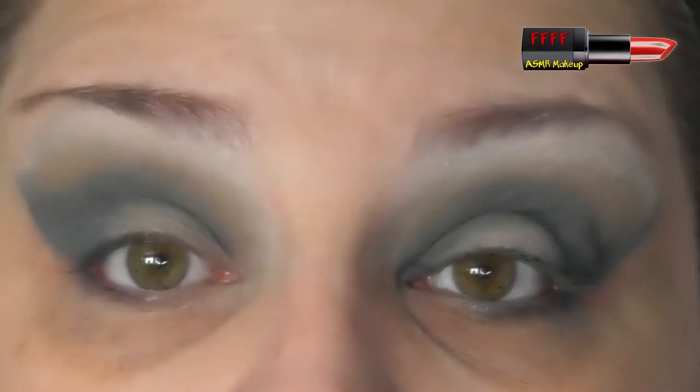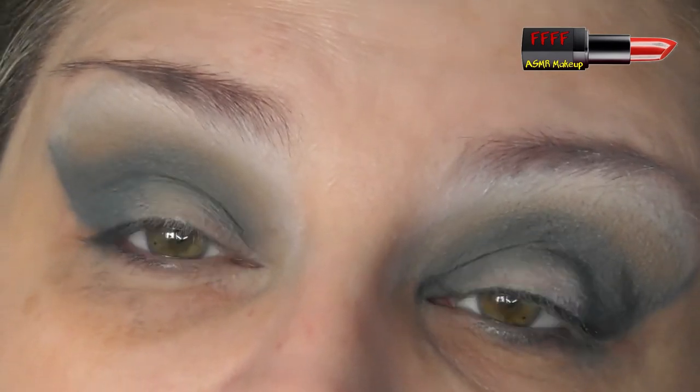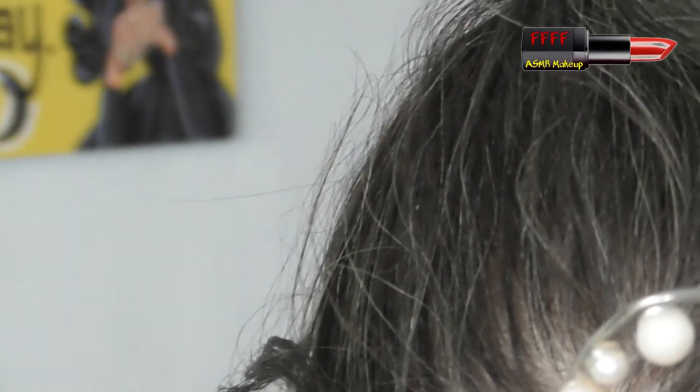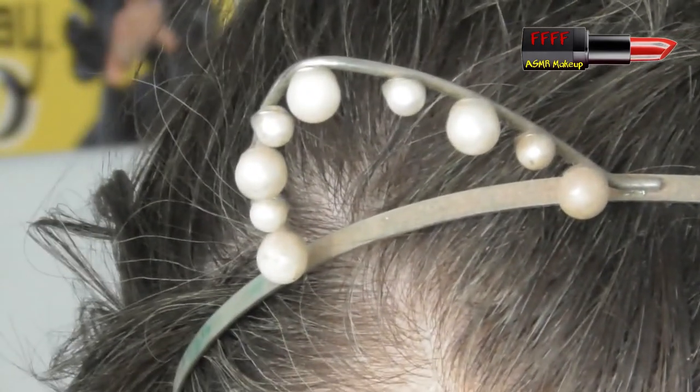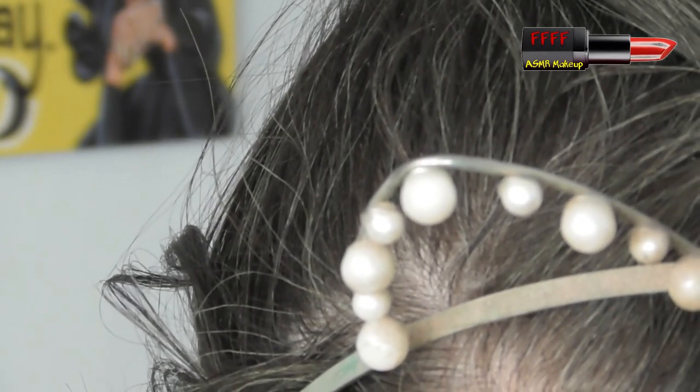Now, this palette is all matte, which I don't have a problem with. I actually quite like all matte looks, particularly in the autumn. I think they can look really, really impactful. And of course, it then makes your highlighter shine up even more. So, I'm going to grab the medium shader brush number 2, which looks like that. And I'm going to go into shade number 3, which is like a greeny grey.